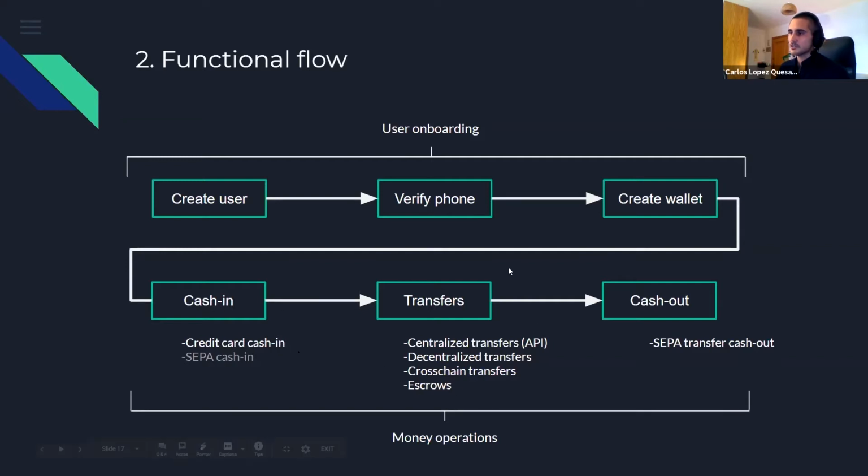And then once the money is in the system and is tokenized, we will have different types of transfers that we will showcase. We have a centralized transfer through the API. We have also a decentralized transfer through the application. And we will also showcase the cross-chain transfers through Truffle, and the escrows also through Truffle. And finally, we will have a cash out. So this means basically the money leaving our system and going, like making a wire transfer, to an external bank account.